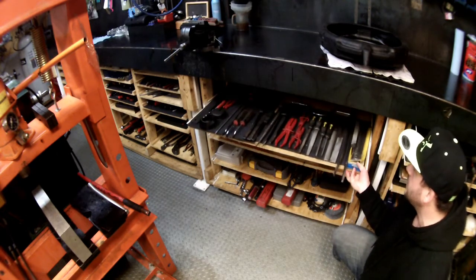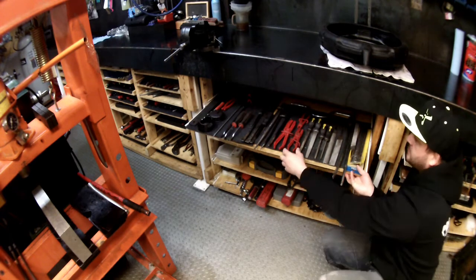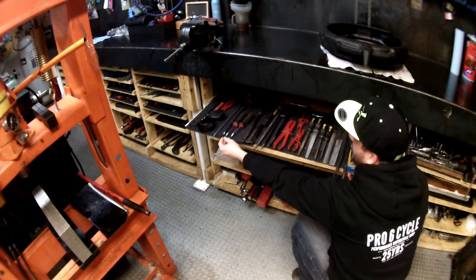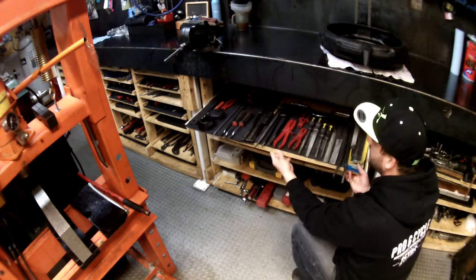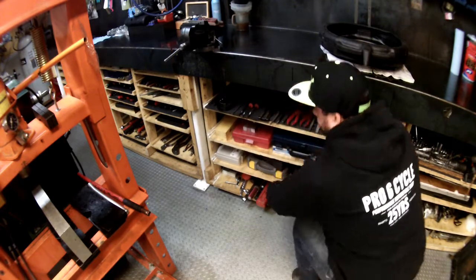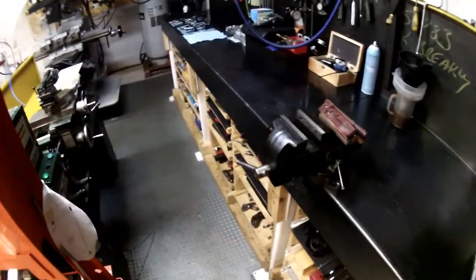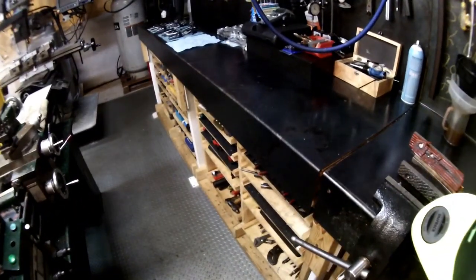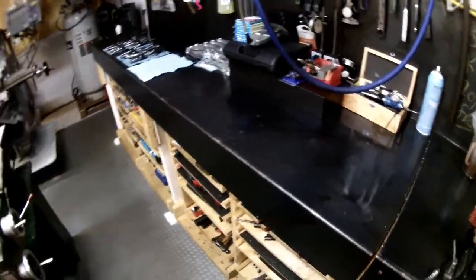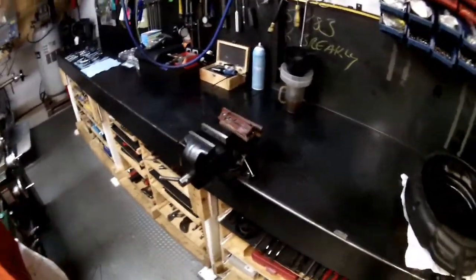That shelf will fall if I pull it any further, but just files, more automotive tools, pry bars, trim panel tools, plastic fuel line clips. Gets a little narrow back here, but I don't really need to go through every single tool drawer. The rest of it's pretty straightforward.